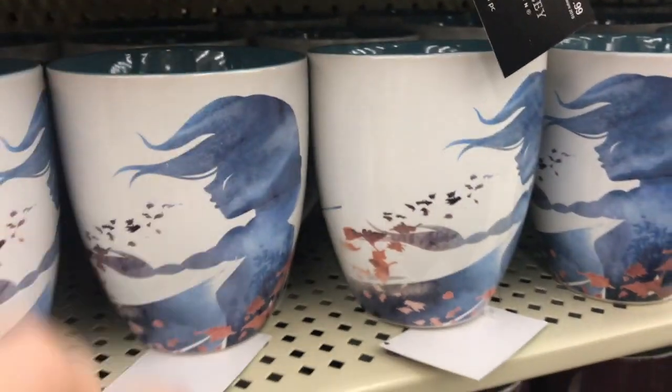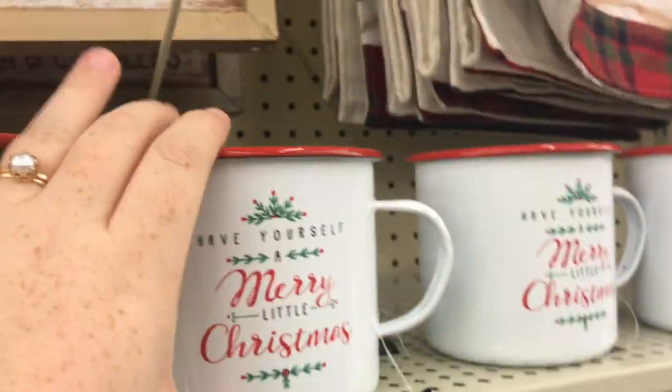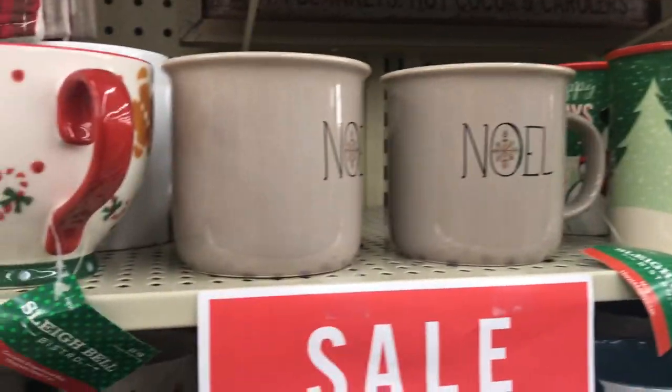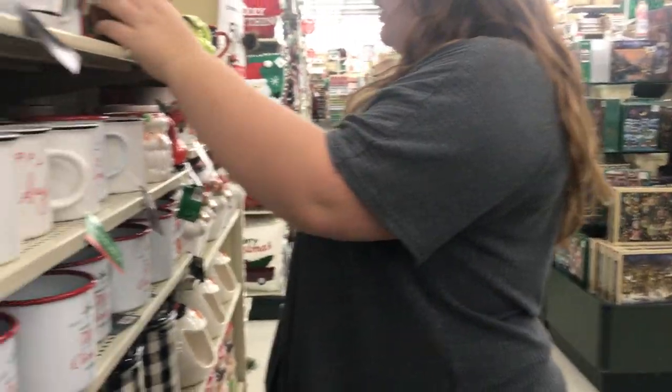They have these frozen mugs. Awesome, in case you want to be frozen. Also, Merry Sithmas. What's it say? Merry Sithmas. This one's cute. Just kidding, Noel. This one's kind of cute, but also a little tacky. I'm going to get it. I'm just kidding.